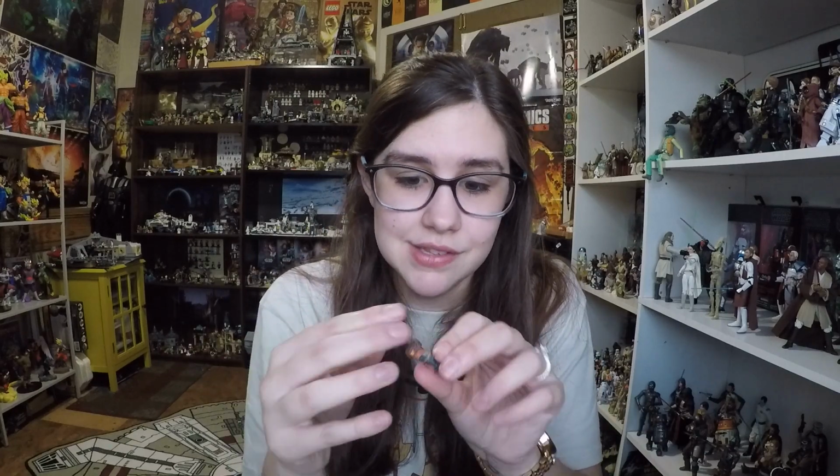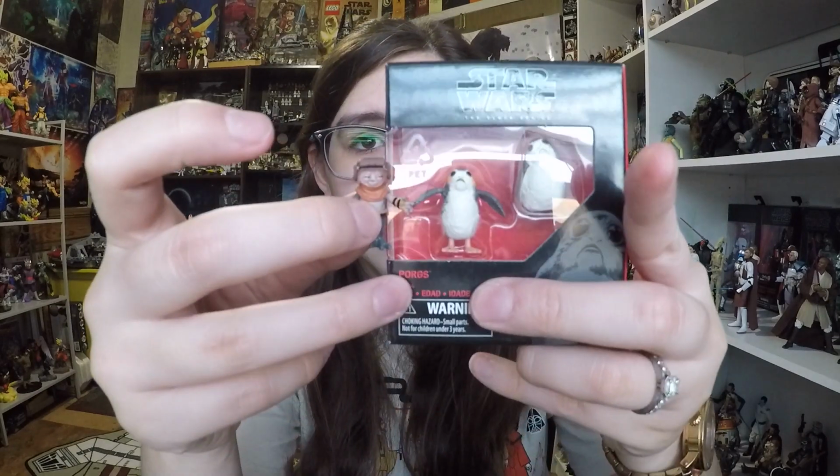I feel like I'm holding a micro machine. That is the funniest thing. But of course he is scaled to the Black Series, so this dude is itty bitty, guys. I cannot believe it. He's the same size as a porg. Oh my gosh, that is the cutest thing. I am in love. So I'll end that on a high note.